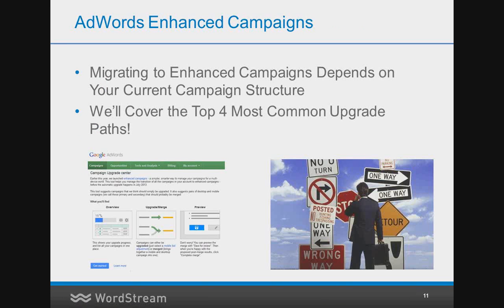Migrating to enhanced campaigns depends primarily on your current campaign structure. In a way, it kind of rewards last movers, so it creates a last mover advantage, and creates a lot of additional work for the early adopters in AdWords who previously were using the mobile best practices, which have now been turned on their head. So what I mean by this is, if you previously created those mobile and desktop versions of the same campaign as you were advised by Google to do, if that's you, then I'm afraid you'll have to undo most of that work in order to make those campaigns compatible with this new enhanced campaign.